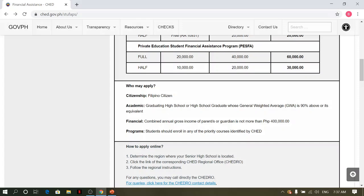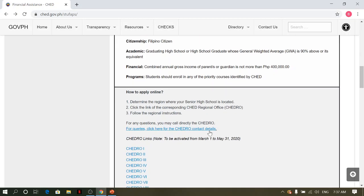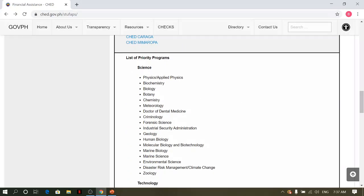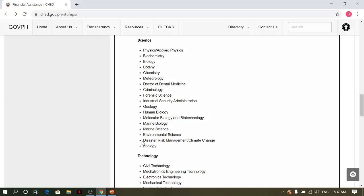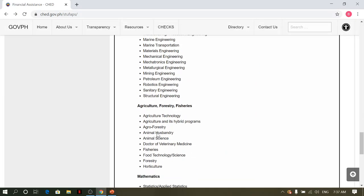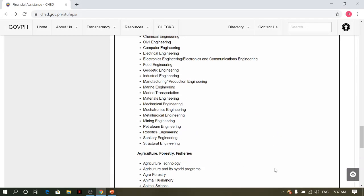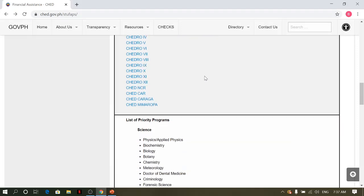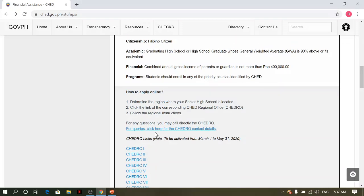And the financial requirement is the combined annual gross income, which is the combined annual income of your parents or your guardian, should not be more than 400,000 Filipino pesos. And for the programs, you should be enrolled in any of the priority courses identified by CHED, and you can see the priority courses by scrolling down. So the list of priority programs has a lot of entries here: technology, engineering. It basically lists most of the things that are offered by universities and college institutions, so I wouldn't worry too much, but I would definitely double check since it is in the list of the requirements.